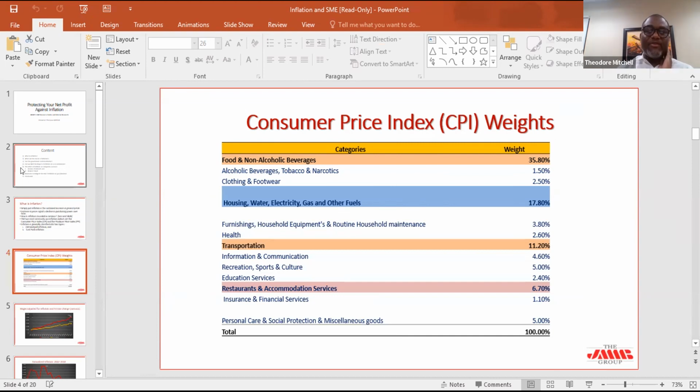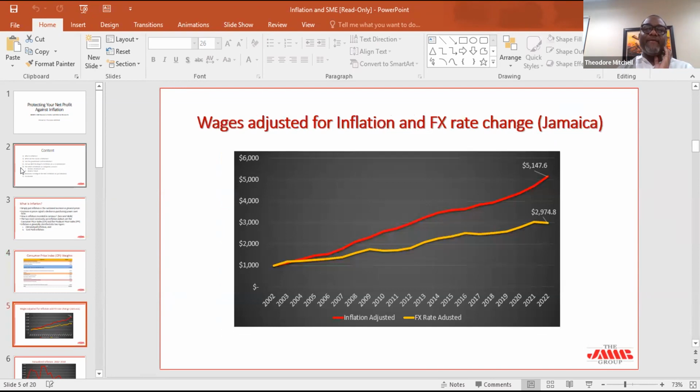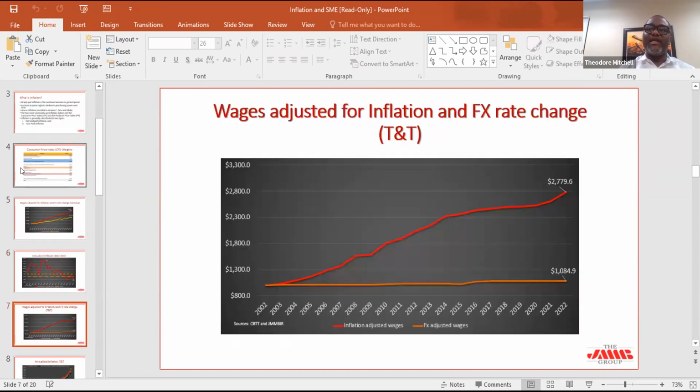Okay, all right. So let's look at some graphs. Now, Jamaica. Here we look at $1,000 in 2002, and we're indexing that $1,000 to inflation as well as the FX rate. What we see is that through the course of 2002 to 2022, it would have grown by 5 times if indexed to inflation, whereas if it was indexed to the FX, it would only grow by about 3 times.